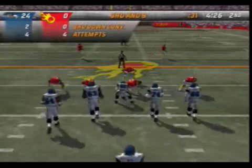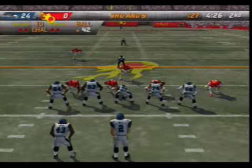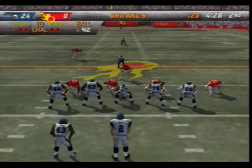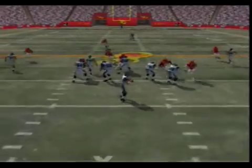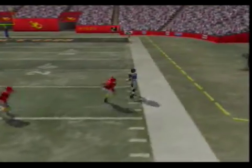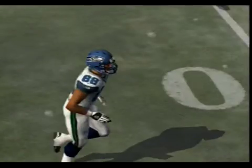And here's what they've been able to do so far on 3rd down. From the gun, with the throw. Incomplete. A little too much touch. Christensen, the intended receiver on the play.